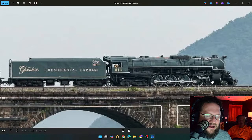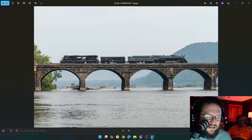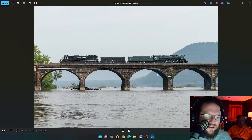Look at that guy. The Greenbrier Presidential Express. Yeah, and it's got like a tender looking thing. It's not a geometry unit. I don't know what the heck that thing is. And look at that shot, man. That is cool. I wonder where it's going from or to.